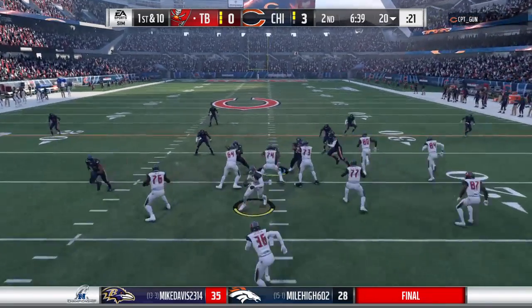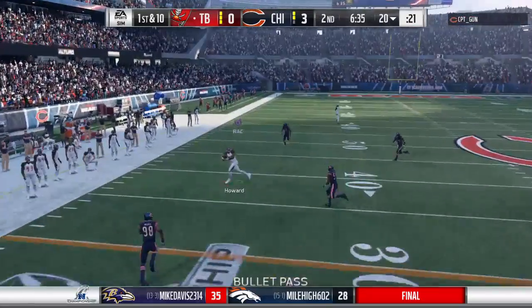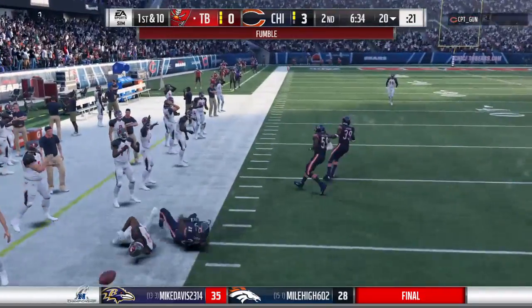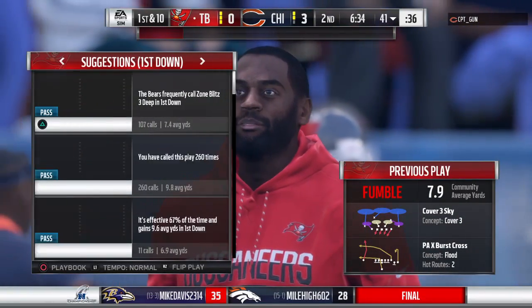Finish things off. That's the only way you can get it done. They go back to the air here after the INT on the last drive. That's caught by the big tight end, O.J. Howard. Now Howard stripped. He lost the football.